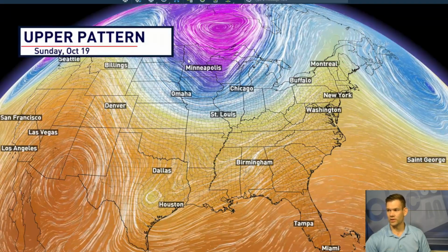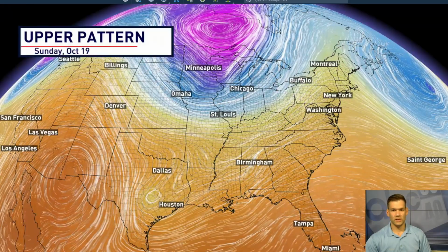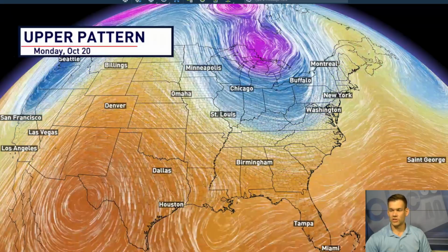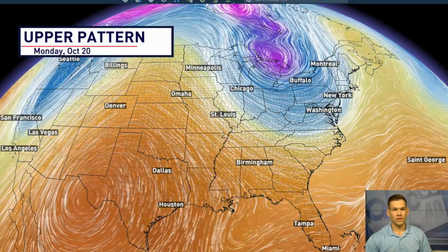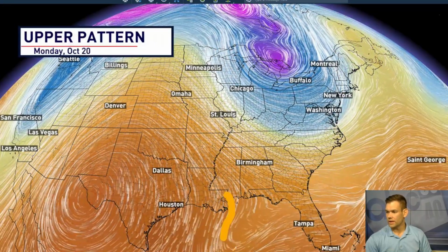I want to go to some model data now, and this is going to be the GFS. So two different models here. This is Saturday at about 11 o'clock. Push this forward. This is 1 o'clock on Sunday morning. There's the front. It's basically right at the mighty Mississippi. Out ahead of it, we have rain, we have storms, and those will move into West Alabama shortly after midnight.